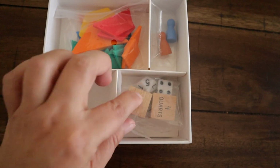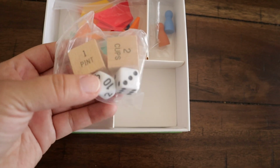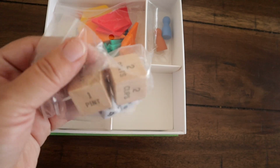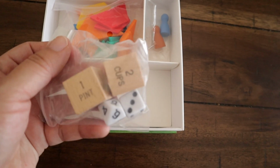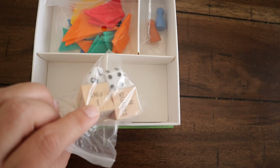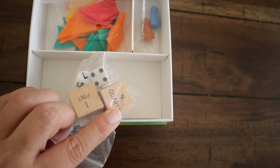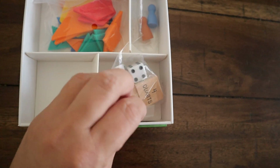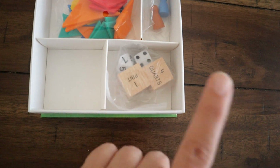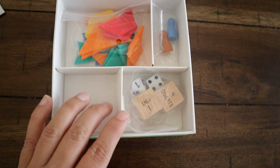And then in here we've got a measuring tape. We have dice, so a 10-sided die, a normal 6-sided die, and then these, I think, are like equivalent dice where you roll them. It's like a game, and you roll them, and like, is 1 pint equivalent to 4 quarts? No, it's not. I had to think about that one. But 4 quarts is equivalent to 1 gallon, you know. So if this is a gallon, then yes, we won, yay. But if it's not, then it's not.